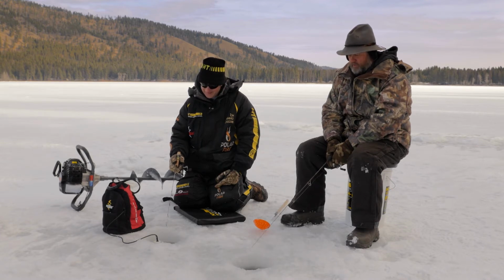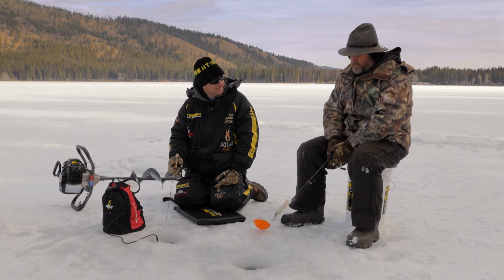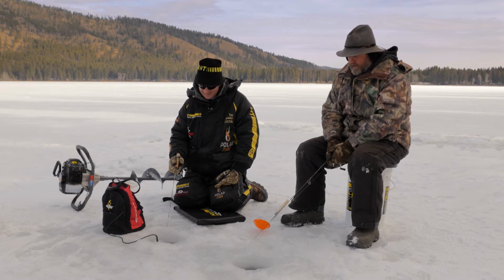One day you can be catching perch. The next day you can go out on Flathead Lake and catch lake trout, bass. Everything is just here. It's amazing to me. But one of the greatest jewels of northwest Montana are these grayling. I mean, right here, they're just a sleeper. And I've had many days out here, especially in the summertime.